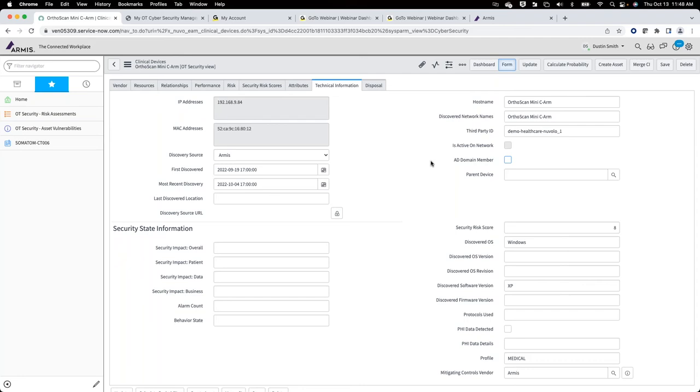Even yesterday, I was talking to someone at our booth, and he was talking about potentially getting Nuvolo and Armis and which order to deploy them. I don't care which order you deploy them. The one thing I say is start collecting your MAC addresses. Do it in your old system right now.